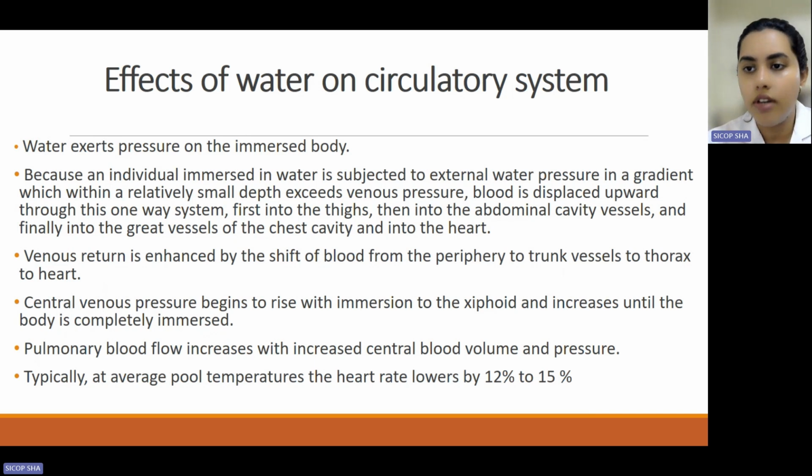So the effects of water on the circulatory system is the first one that we will be seeing. Water exerts pressure on the immersed body. Like we said in the hydrostatic pressure concept, water will be exerting pressure on the body which is immersed inside the water. An individual immersed in water is subjected to external water pressure in a gradient which, within a relatively small depth, exceeds the venous pressure. Blood is displaced upward through the one-way system, first into the thighs, then into the abdominal cavity vessels, and finally into the great vessels of the chest cavity and into the heart. So there is increased venous return.